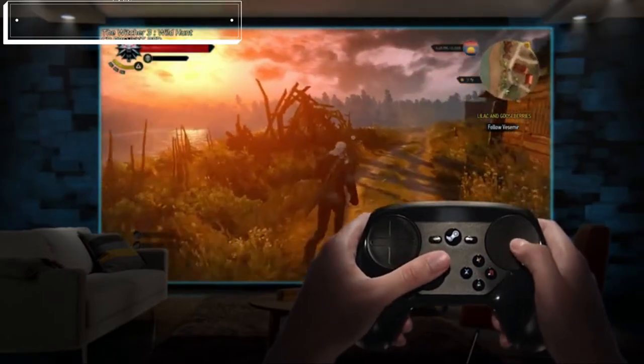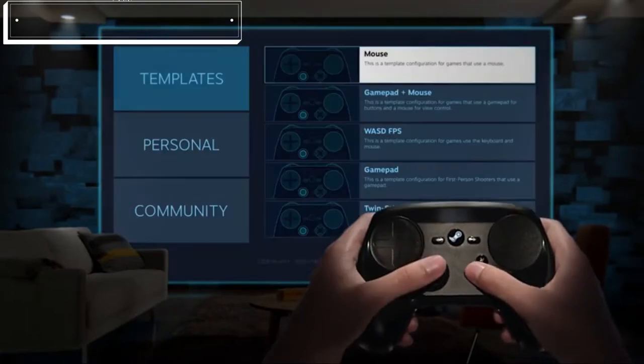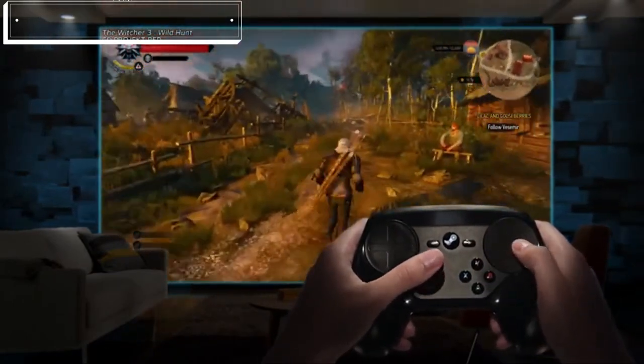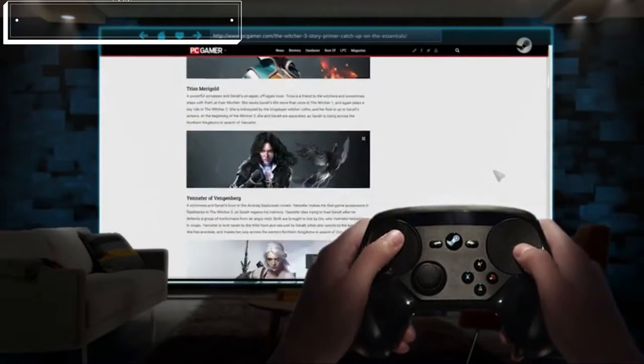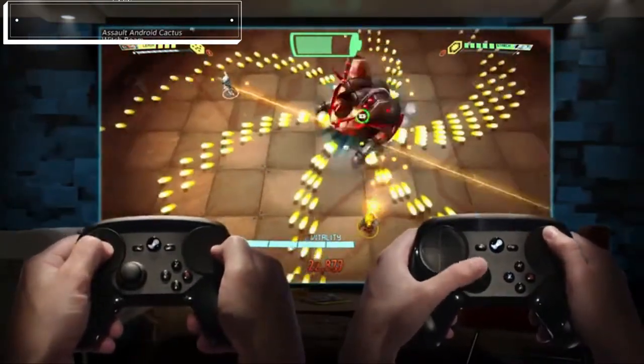PC gaming is all about options, and that's why you can customize everything about your controller on a game-to-game basis. Don't have time to figure out the perfect layout on your own? Turn to the Steam community and download the control scheme that's right for you. Dive in and surf the web. Or hook up multiple Steam controllers and have your friends over for a night of fun.